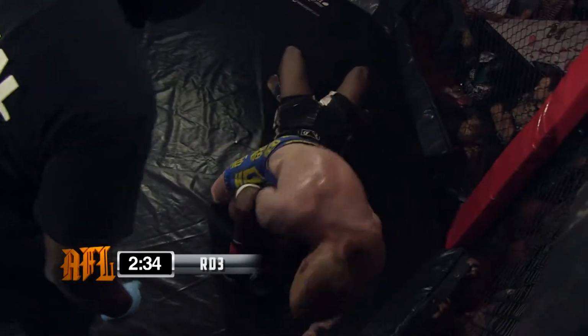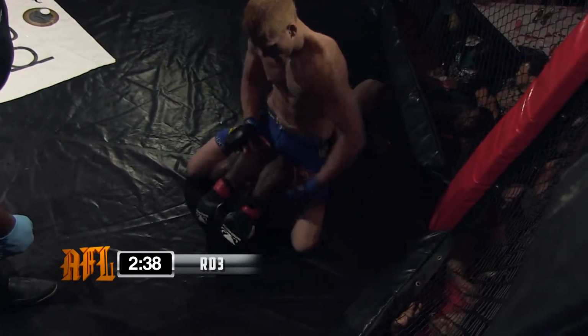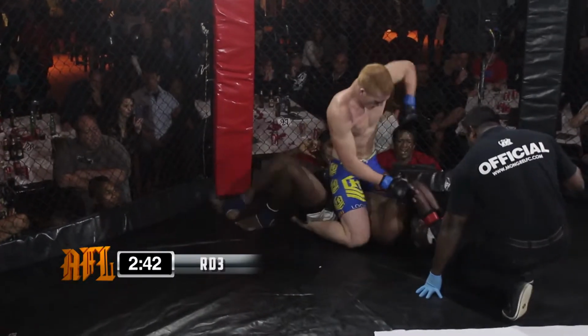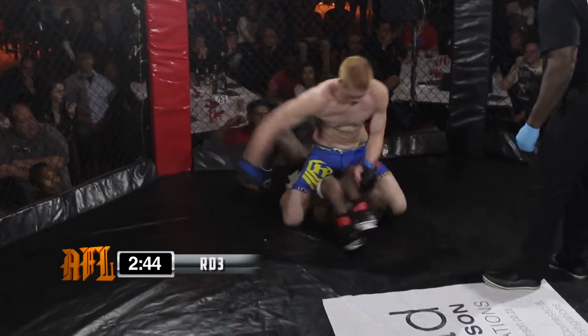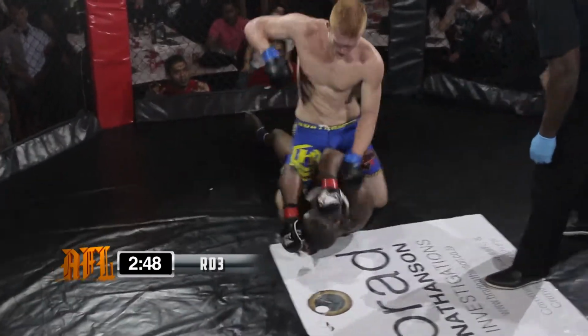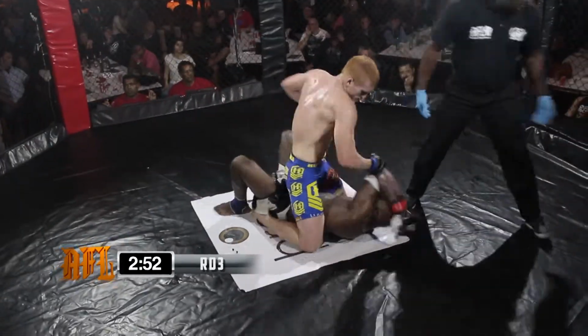And it must be great for Cameron knowing he really doesn't have to maintain that mount position too hard because Khulekani's really doing nothing from the bottom. He's got an opportunity to get his feet on the fence there, kick off, possibly look to bridge. At the moment, he's just surviving once again. And this is going to be another round in the books for Cameron.